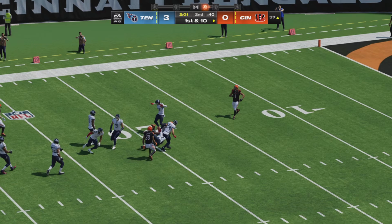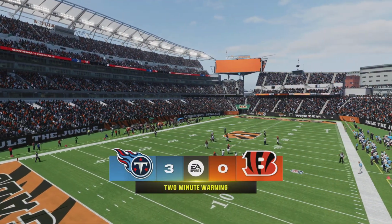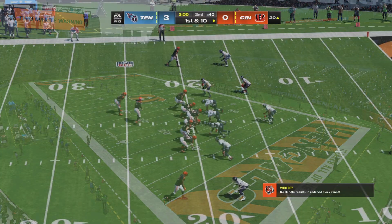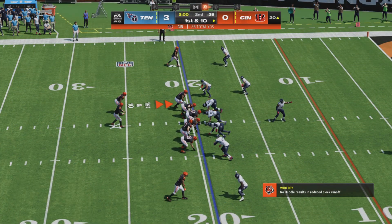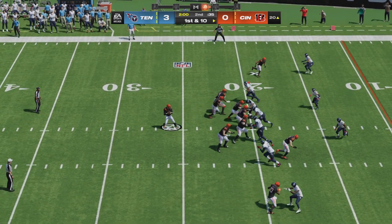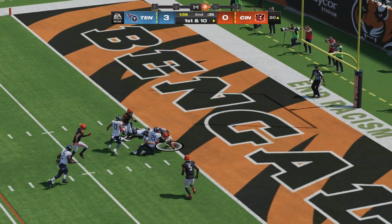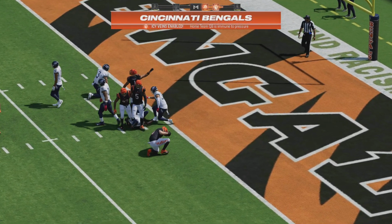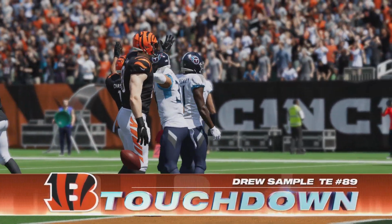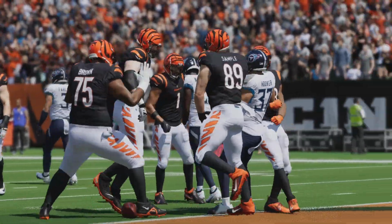Burrow's throw caught by Higgins. And he's got a first down as he's going to be taken down. But a very nice pickup there just in front of the 2-yard line. They're passing here, Joe Burrow. And this is caught at the 8. Touchdown, Bengals. Drew Sample, a 20-yard touchdown. And the Bengals have taken the lead.